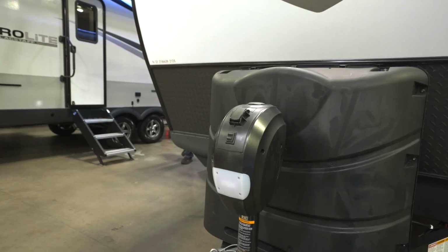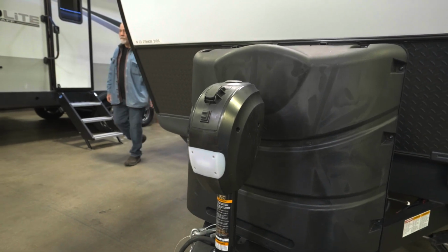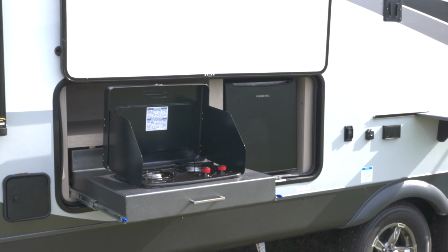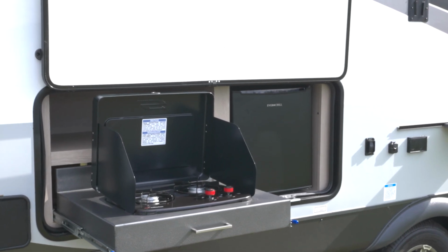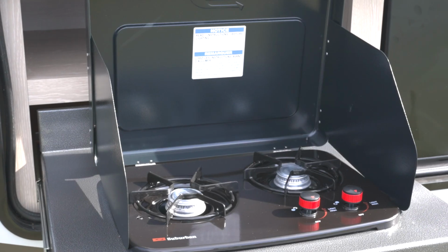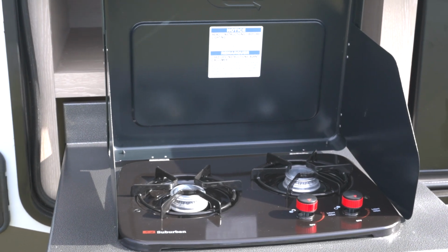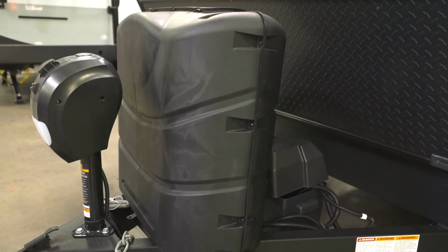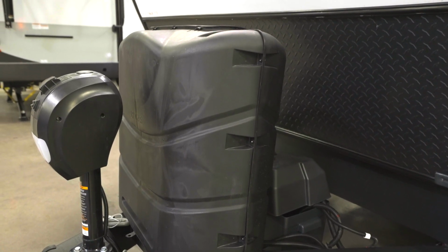Setting up a Microlite is a breeze thanks to a powered tongue jack as well as 4 stabilizer jacks with a power option. Cooking outside is easy as well thanks to the Flagstaff Microlite coming with an outside griddle with LP hookup. Not to worry about draining the LP quickly either. You get two 30-pound LP tanks. That's a ton for a travel trailer this size and perfect if you plan on venturing deeper into the woods.